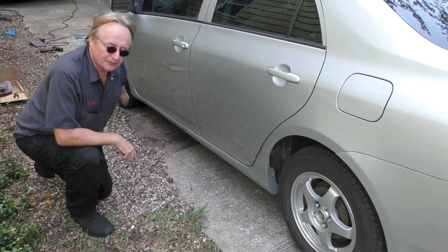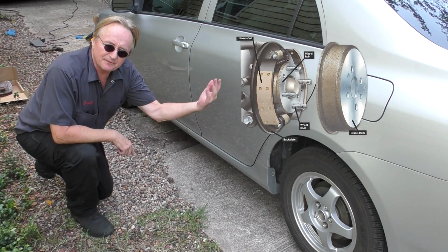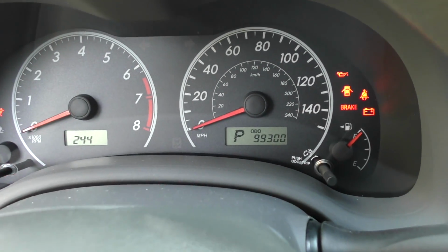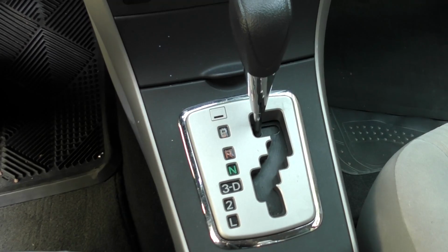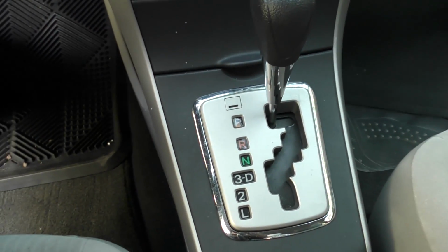It's got discs in the front, but it's only got drums in the back. Drums in the back are perfectly fine for a small car like this. It's not a race car. No, this one's only got 99,000 miles on it, so it's barely broken in. It's got a very dependable 4-speed automatic transmission, including overdrive. You want dependable transportation? Simple and boring is often the way to go.